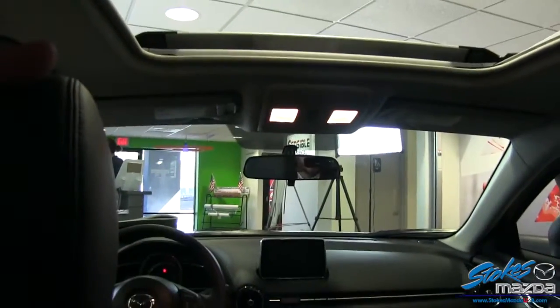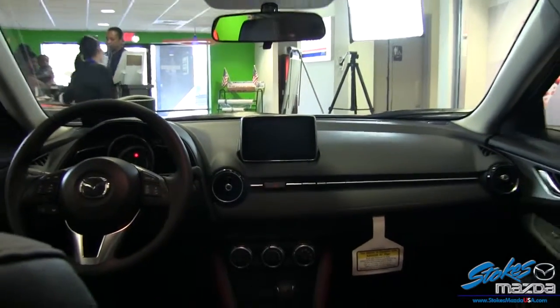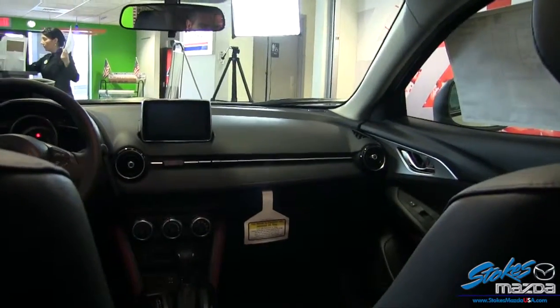If you got your kids back here, they're fine. And headroom up top is just fine. My head's not touching the ceiling or anything like that. And got a great view of the dash and the car. This looks super comfortable to ride in.